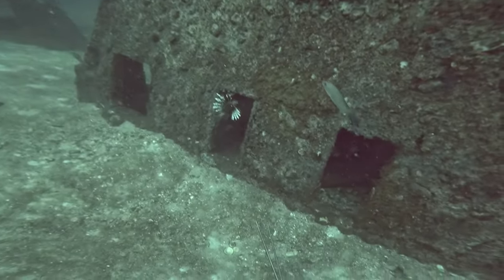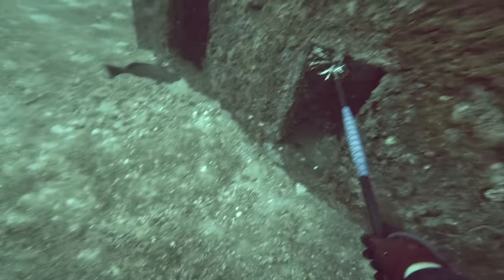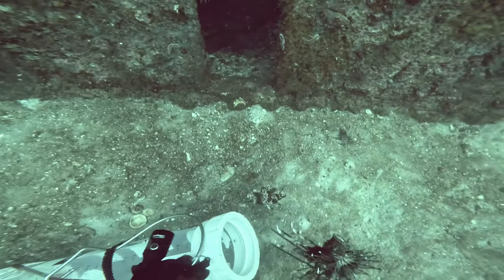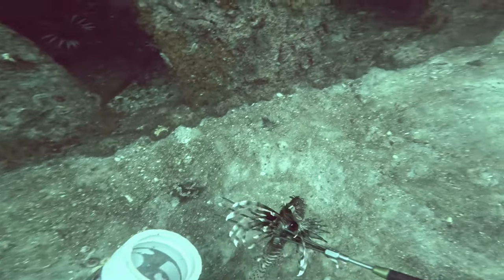We're back in Pensacola with high tide, and we are going after lionfish again. Still got the Reef Rangers lionfish tournament going on, and I'm trying to increase my odds of winning. And this trip, I think I'm going to go up to tier number 2, and I'm going to get some sweet prizes.